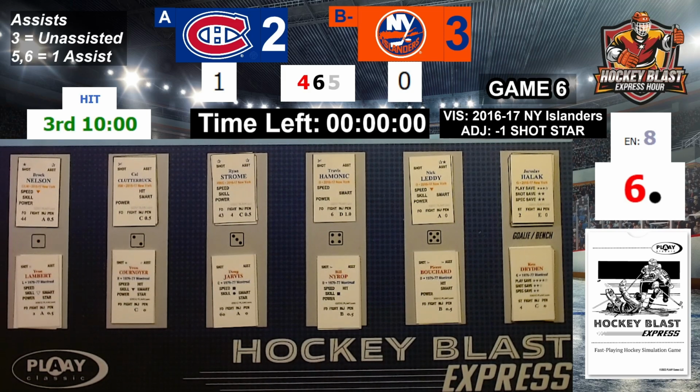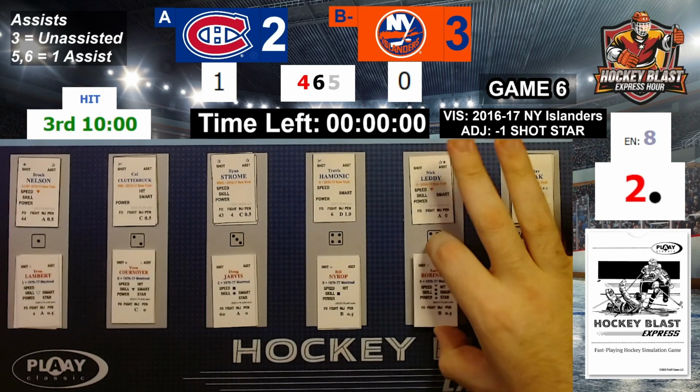Pierre Bouchard, so right across from him, so he was going to win. So Bouchard is going to win the quality check of hits as he moves in on Yaroslav Halak to hopefully make a 3 or 4 with a dot to stop it, which he will do, so to keep this game right where it's at at 1-0.